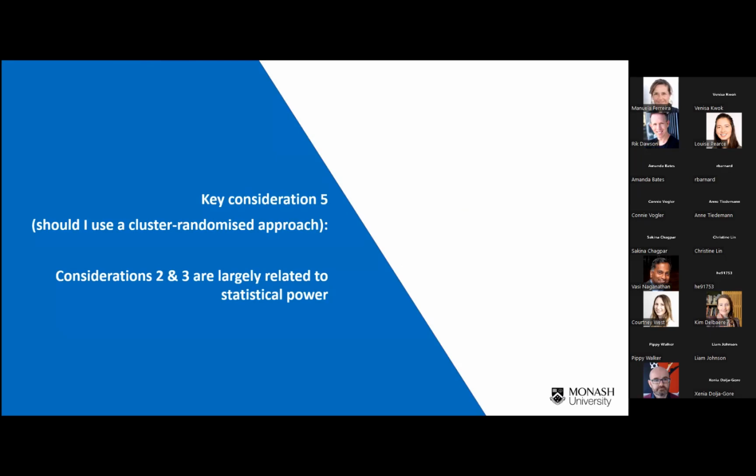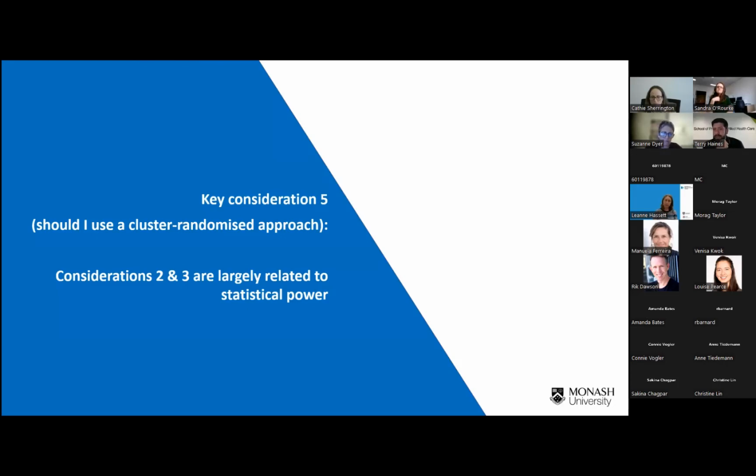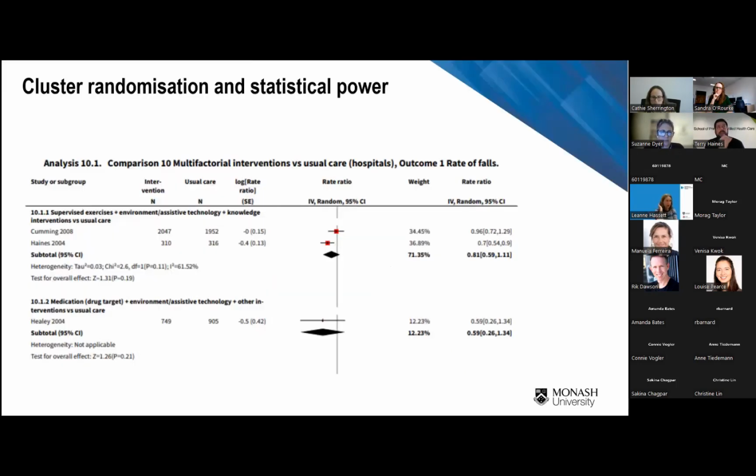Consideration number 5. Numbers 2 and 3 and the relative costs, they're very much based on how many people I need to recruit in order to get statistical power to find a difference between my groups. So what you can see here on this slide is that this is from, I think it's the earlier Cochrane review, this particular one, where we've got the effect estimates and the 95% confidence interval related to the rate of falls outcome. See the Haines study 2004 there, and the Healy study 2004.